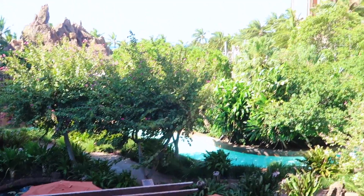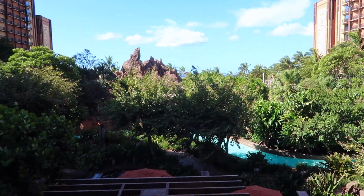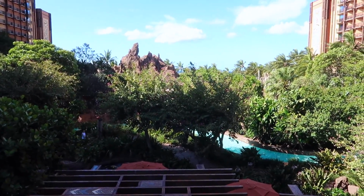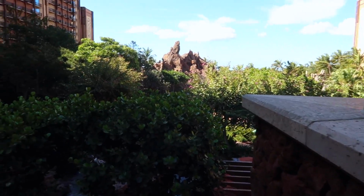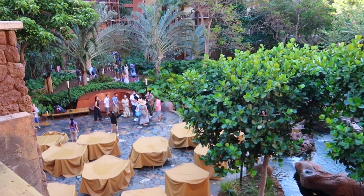And then right over here, that's the lazy river. Past all of that, that's where the other pools are. So we'll show you guys all that as well. But just this view alone is beautiful. Now you can't really see the beach because the trees are blocking it, but once we get there you guys are gonna love it.